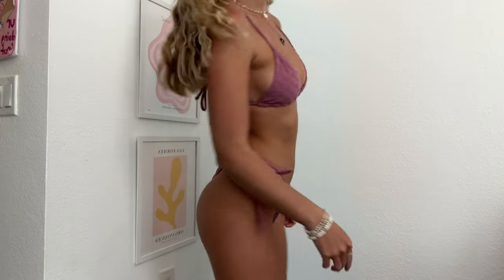And then they sent me one more top, so I think it's a triangle top. Let's see. It's worn like this, and then adjustable straps, and then ties in the back, and yeah, she's really so cute. What is my dog barking at?